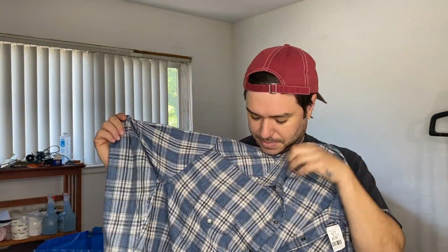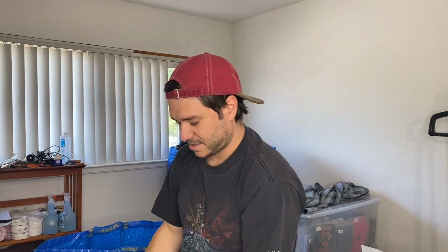A Lucky Brand flannel shirt, but it's like a Western style with pearl snaps. And it has a little like southwestern stitching on it. $5. I sell these for like $15 usually, but I think maybe this one I can maybe get a little more.